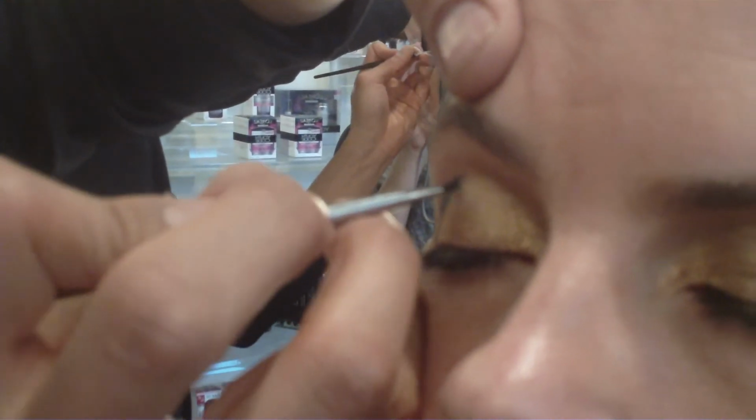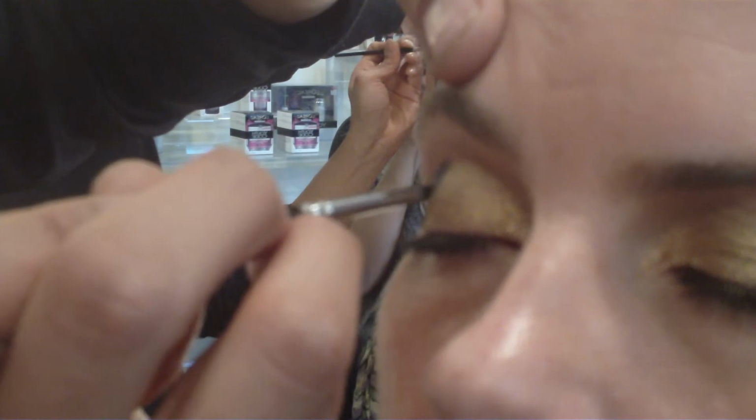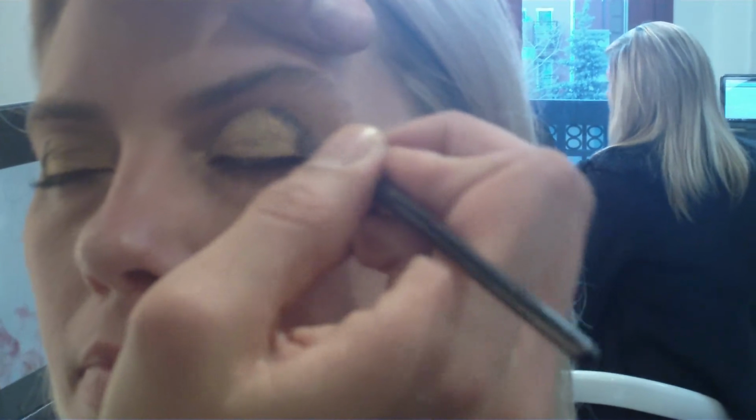What kind of brush are you using? I am using a little chisel fluff, a tiny little one. It's really good for drawing a straight line, getting a really defined crease. I like this smoky, more dark. Well, you're gonna get smoky. My eyes are small, obviously. Oh, okay. Black and gray, draw that on, add that depth.